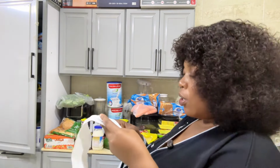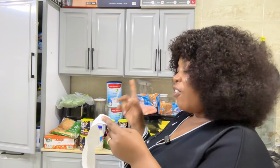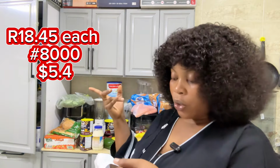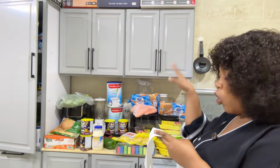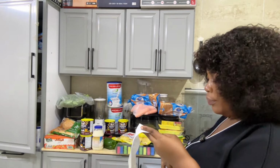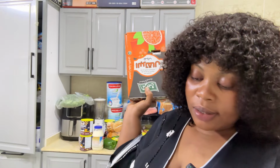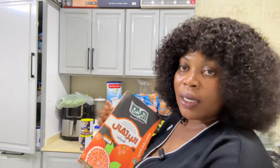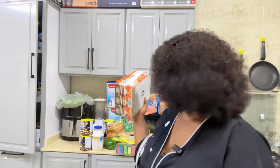Okay, so we got that for 18 riyal 45. So per one, each one is 18 riyal 45, so times 4, you know what that is, right? Is this juice? So this juice is for the kids. This is 16.95, so 17 riyal for this juice. This is 17 riyal, and I think it's actually nice for that price.